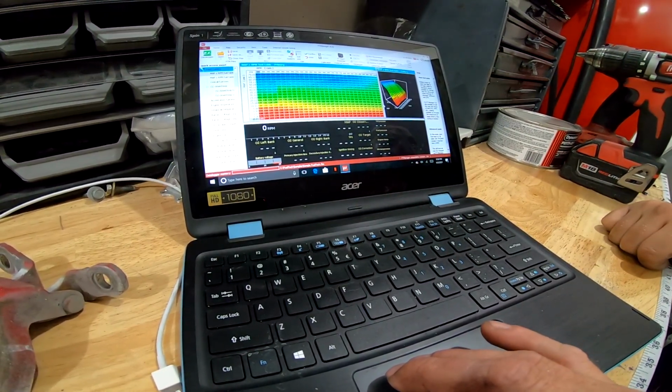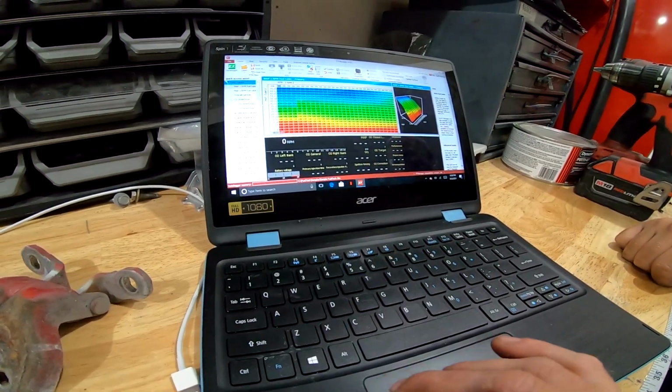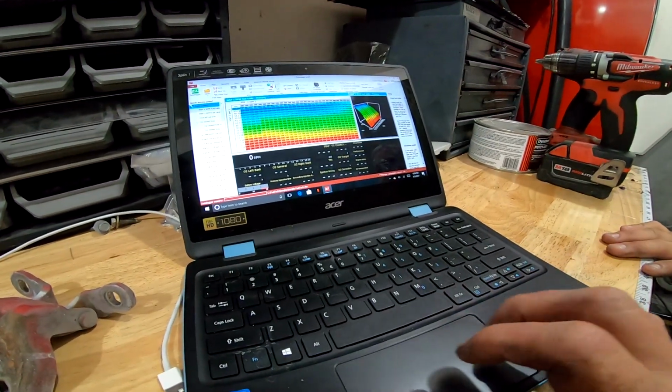Dude, the amount of, holy shit, it was a lot. I opened it and I was expecting like a Holley or something, and I was like, oh geez.